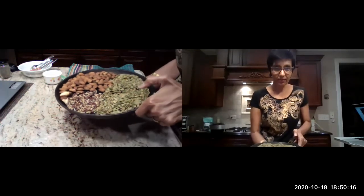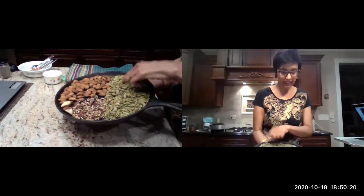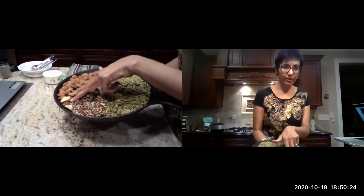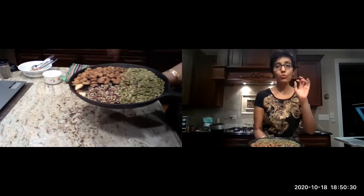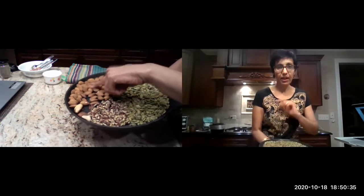So the base for this recipe is these pumpkin seeds. I have some pecans. I have a couple of Brazil nuts. As you know, Brazil nuts are extremely high in selenium, but you don't want to eat too many, just one per day, guys, one per day. That's all we need. And then I have some almonds.